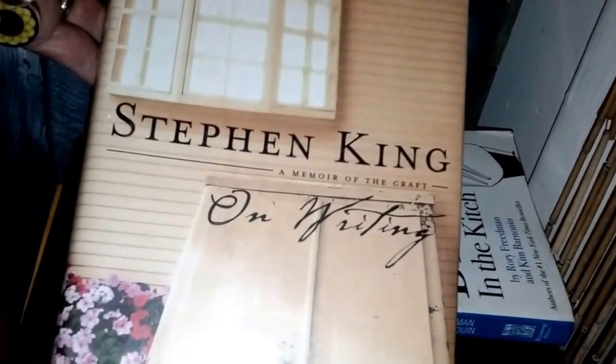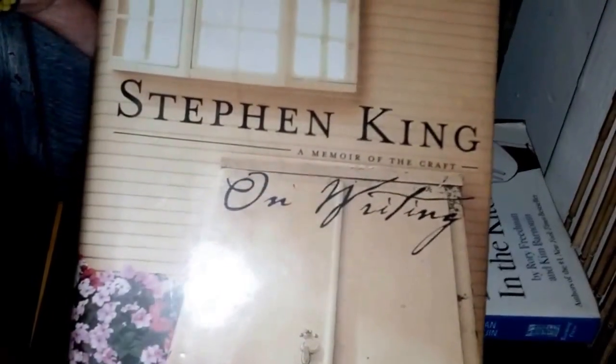And I'll probably have to move it. But I did get rid of Cell, as well as this one I had gotten at a library sale somewhere. This is his memoir specifically on the subject of writing. Didn't spark joy to me. I did read it. I enjoyed it, but I'm okay with letting it go. So that's that.